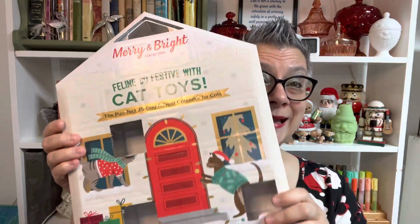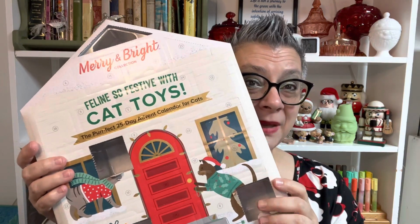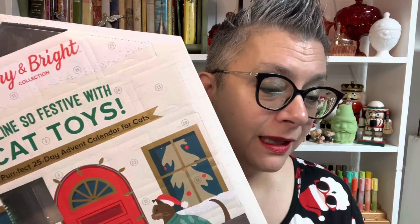I don't know why I did that. The two coffee calendars that I am opening this year. And then I got the cat's one. I wonder if Blue's gonna come. He loves to see what's in here, but he's not a cat that plays with toys very often.